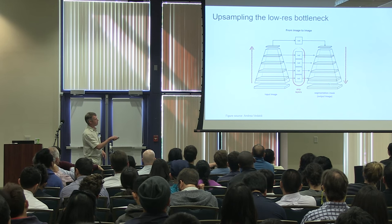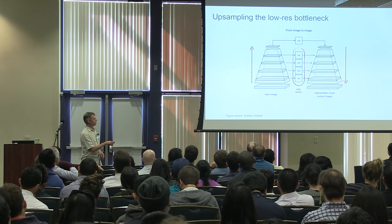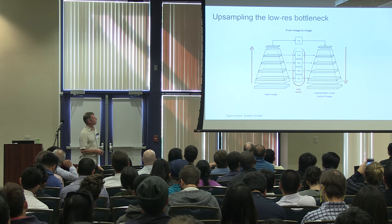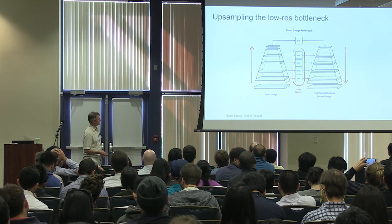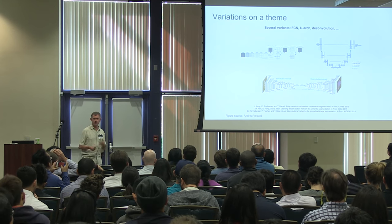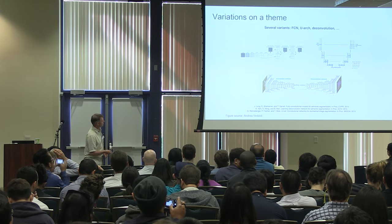Now you can't really recover information that you've lost from nowhere. I mean, where am I going to get this high resolution information from? So you can add these sort of shortcut connections in the middle, which will just borrow high frequency information from the upwards pass. Okay, and there's a variety of different papers that look at different versions of this theme. But they're all similar in spirit.